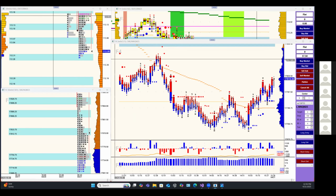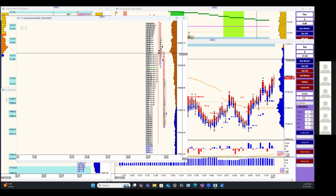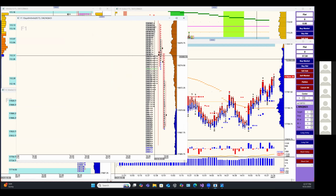You can see on the bigger picture, capital flow picture, we're taking out the 360s, and they've been taking out these ledges all the way down here. They took out that 900 ledge.